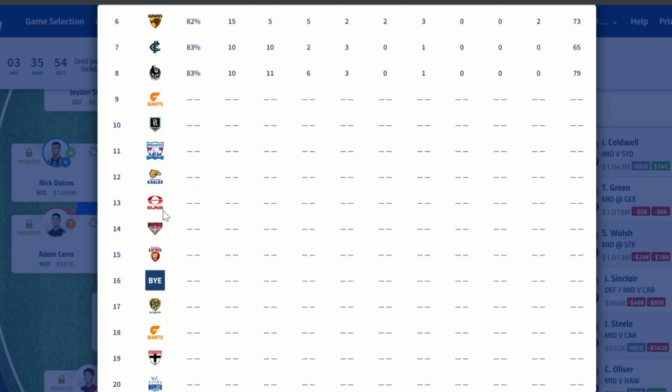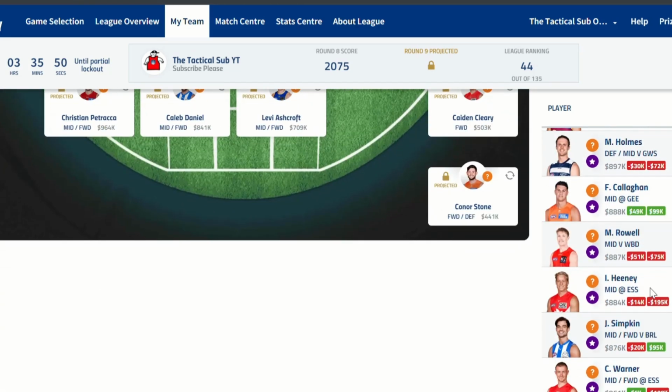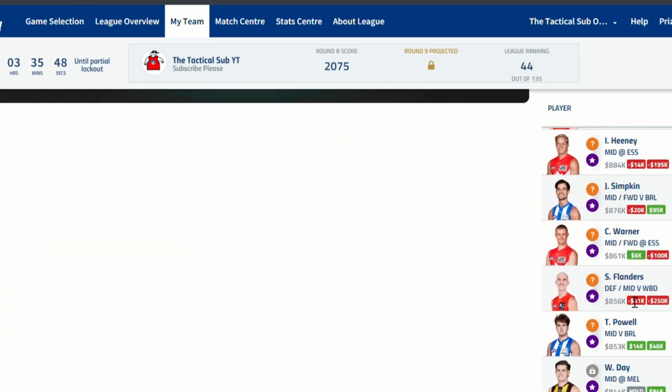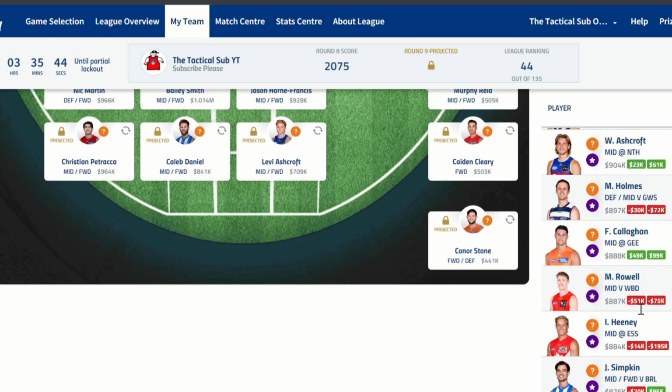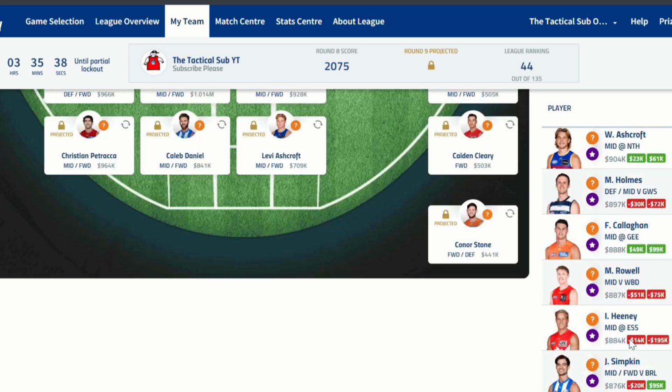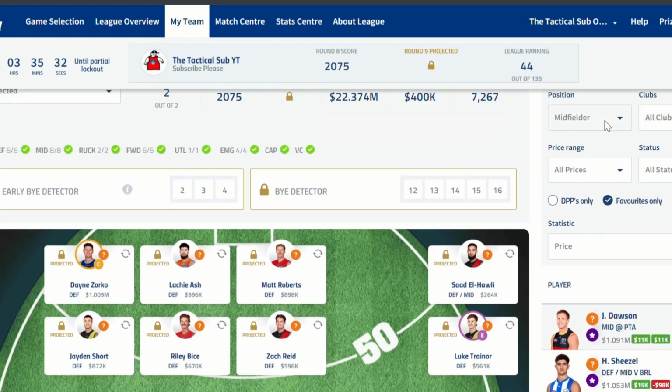The Gold Coast boys Rowell, Miller, Anderson and Flanders are all really cheap, but it's because they haven't been performing. We might be able to get them at a bargain price later on, but for now, it's a no. And the same can be said for Heaney, who just hasn't delivered. So yeah, Tom Green, Josh Dacos and Sheezel are probably the guys I'd look at this week with not many good options. Or you can pay up for like a Dunkley, which might be safer, but it's hard to afford.